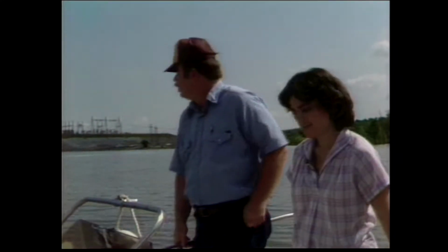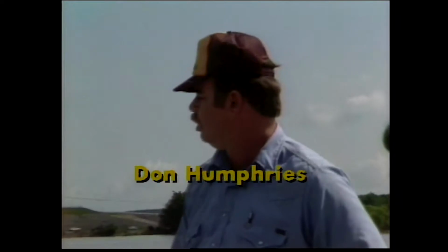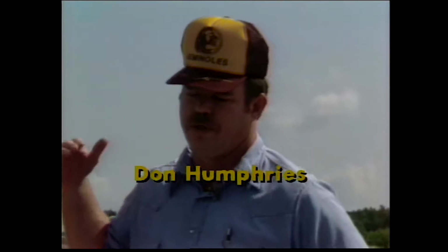Well, we're going to be looking at the upper Apalachicola River from here at Jim Woodruff Dam down to the Blountstown area. In the area right below Jim Woodruff, the Apalachicola River begins. Just a short distance north of the dam, the Chattahoochee and the Flint River come together to make the Apalachicola River. The Flint River rises near the Atlanta International Airport, the Chattahoochee River in northeast Georgia.